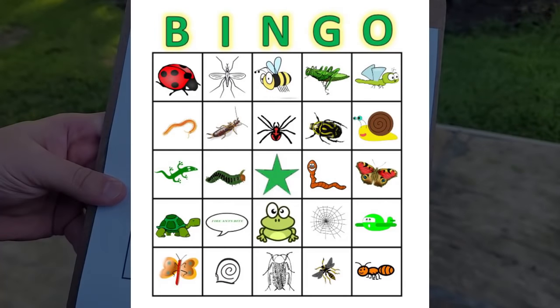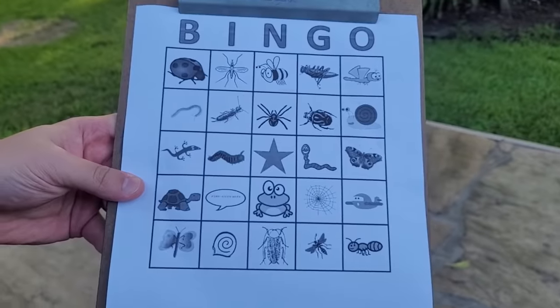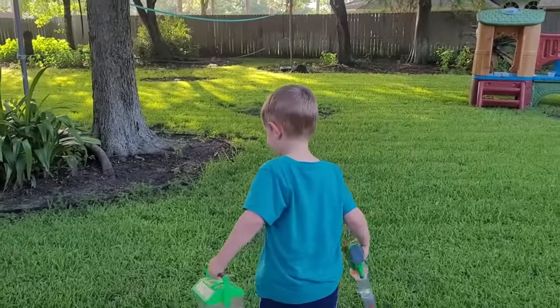The goal during our bingo bug hunts is to find bugs that make 5 in a row on our bingo sheet. Don't forget that we also have an airplane and Sissy's favorite saying, fire ants bite. The star is a free space. Once we get 5 in a row, we have bingo, and Brayden gets a cool surprise. And let's go!